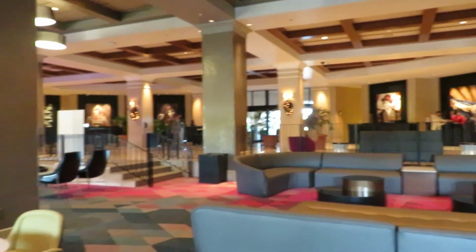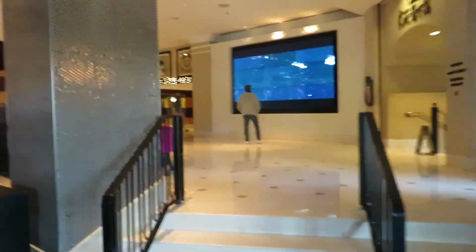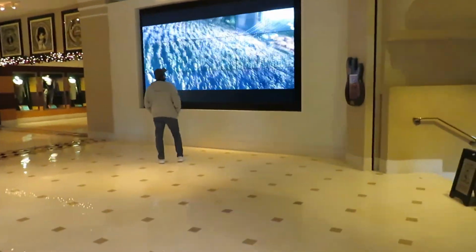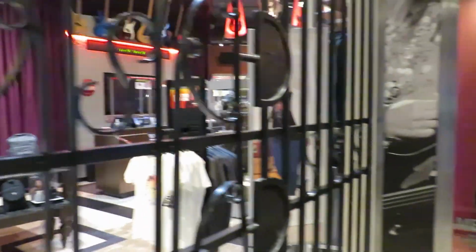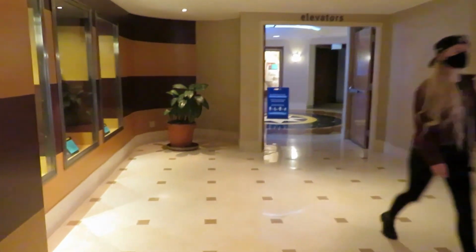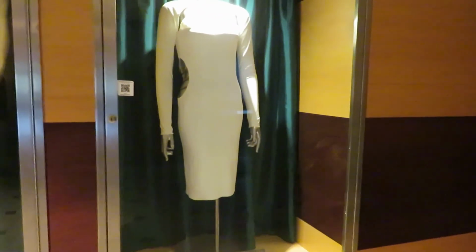And here's another overview of the lobby, and love the tree. There is a concierge desk, of course, where you can buy park tickets and they can help with reservations. But you can get an idea or see a sampling of what is available in there. Melissa Etheridge guitar. Shakira, Sergio Vallon, Jennifer Lopez dress.